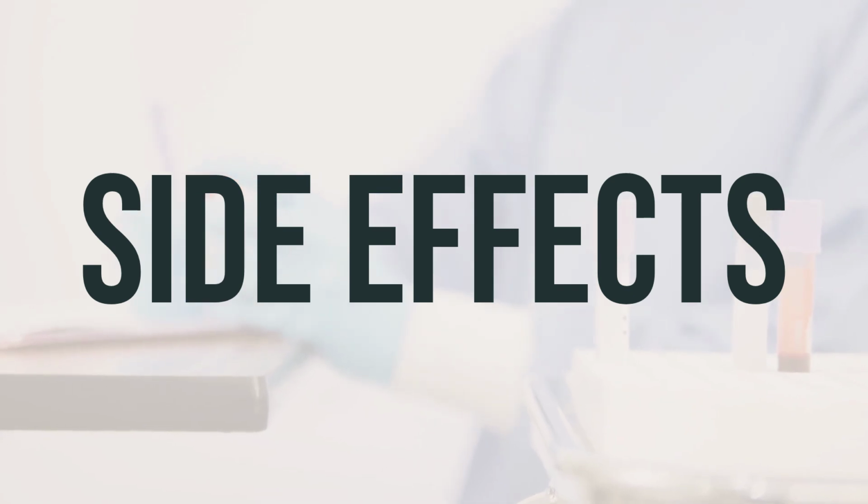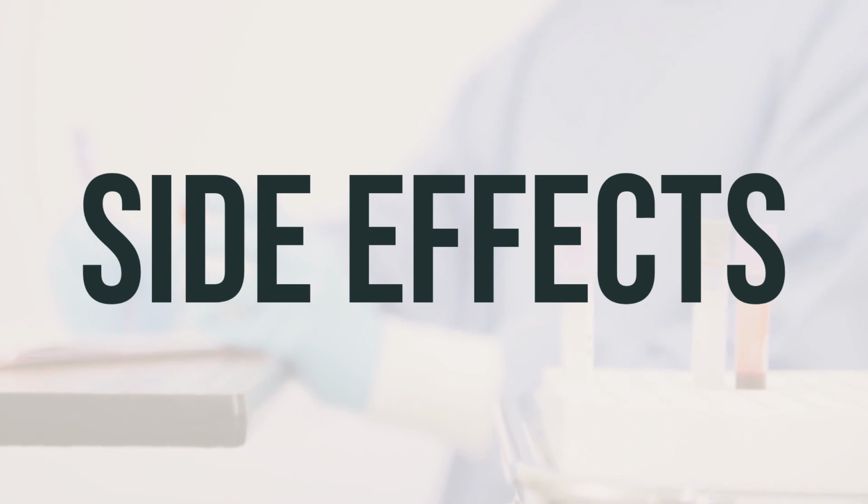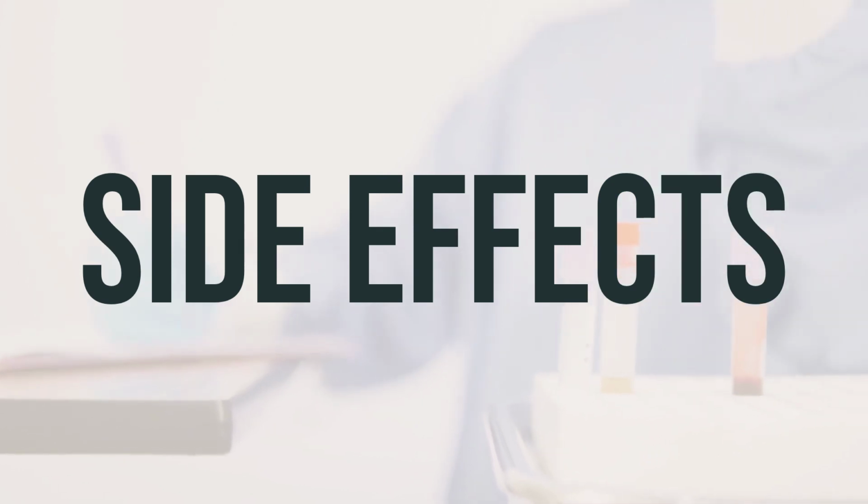It's important to remember that if your doctor has prescribed this medication, they have determined that the benefits outweigh the risk of side effects. Many people who use this medication do not experience serious side effects.